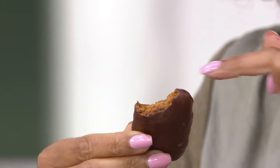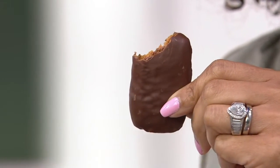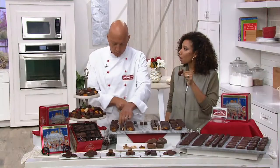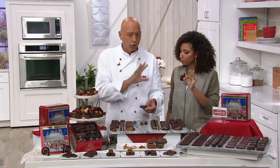Okay, that's so good. Like you said, you get the spice of the cinnamon, a little brown sugar. But then you get the chocolate as well mixed in with it. So if you are a chocolate lover, you're going to love this as well. Soft, tender, the chocolate melts in your mouth. But that's just one flavor. That's just one. So okay, what else?